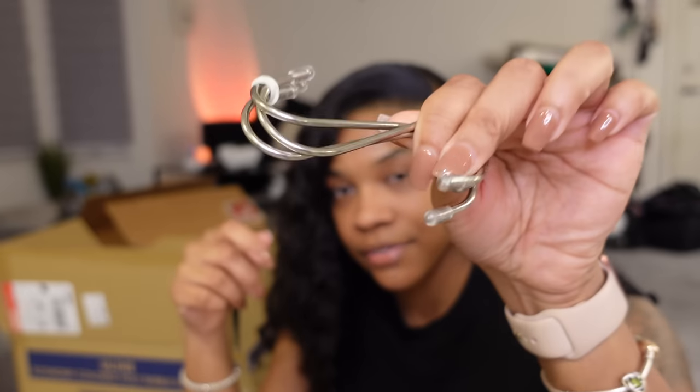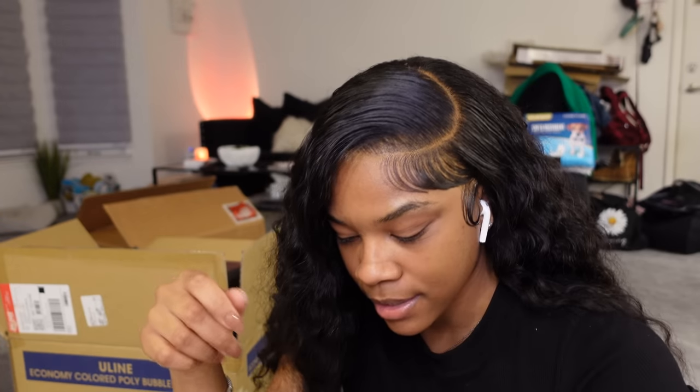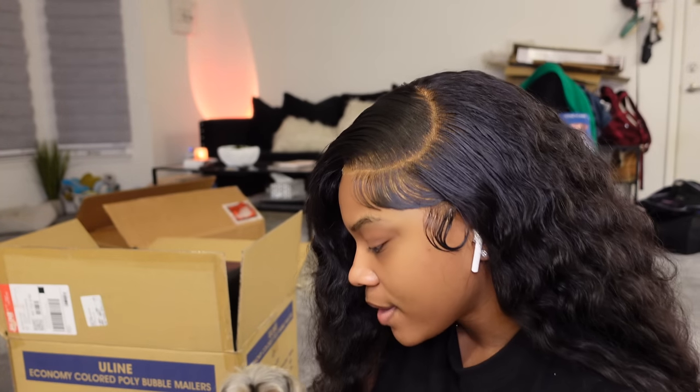Basically, a lot of people just call them shower curtain hooks. It's just a fancier version of them. So I get them from Amazon in a pack of 20. They're like $5 or $6.99.